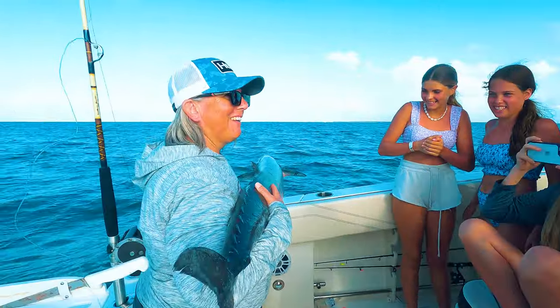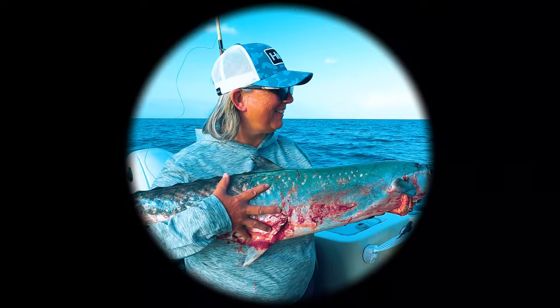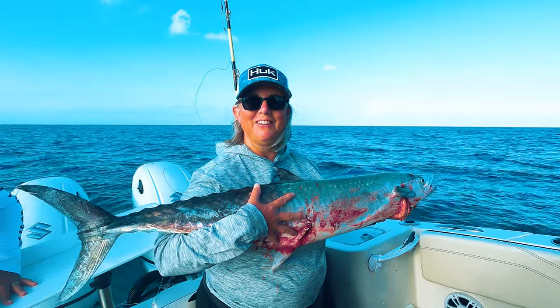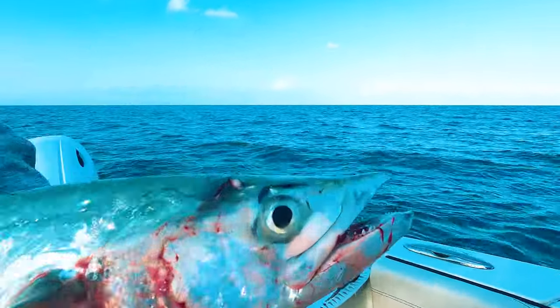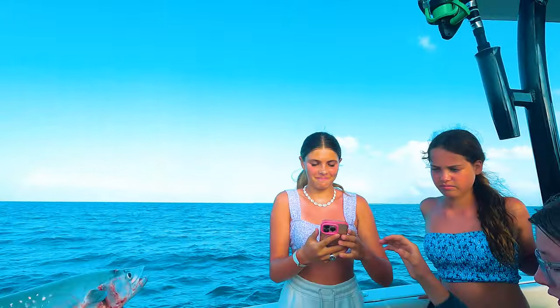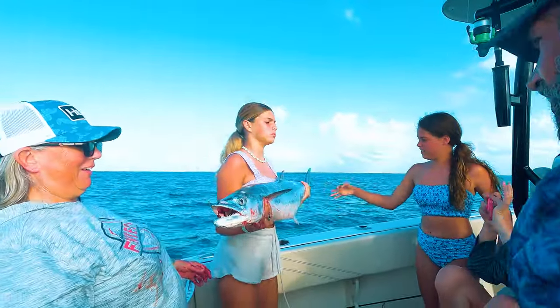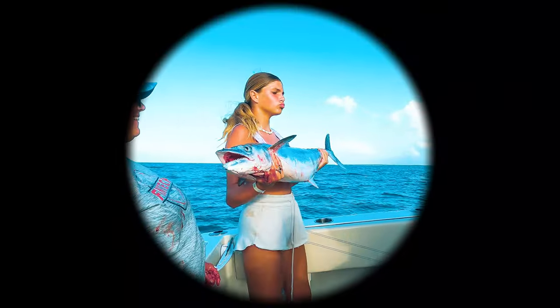All right. Yay. Woo! Yay! Yes. About a 30-pound king right there. Woo! Look at those teeth on that thing. And Reagan did the gaff job. Yep. Got it done. Good job. Here, Daddy. Hurry. Woo! Holy cow. Yay!